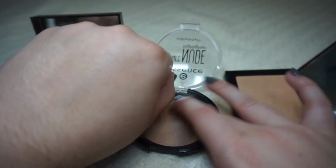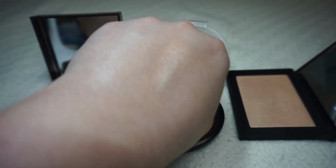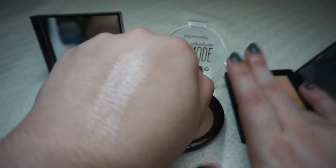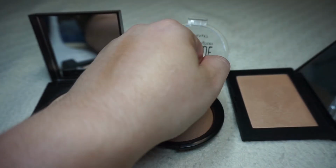It is probably the pearliest kind of natural highlight that I have in my collection. This one is a more nude for my skin tone, deeper champagne. You can see that that formula is really similar once they're swatched and moving around. And then this NARS Fort de France is a similar color to this Essence one, but it is more of a wet look on the skin.